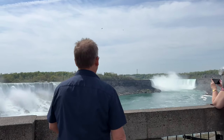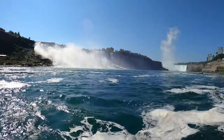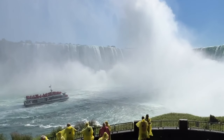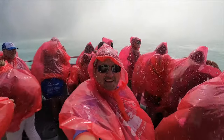There are plenty of views of the American Falls, the Bridal Veil Falls, and Horseshoe Falls to keep you occupied while you're waiting to get on that cruise. The legendary boat tour takes you directly into the midst of the Horseshoe Falls. So you get to feel that fury. Don't worry, ponchos are provided because I'll tell you, you're gonna get wet, no doubt about it.